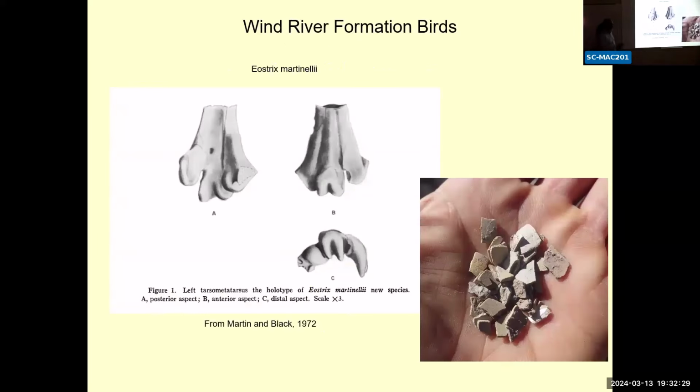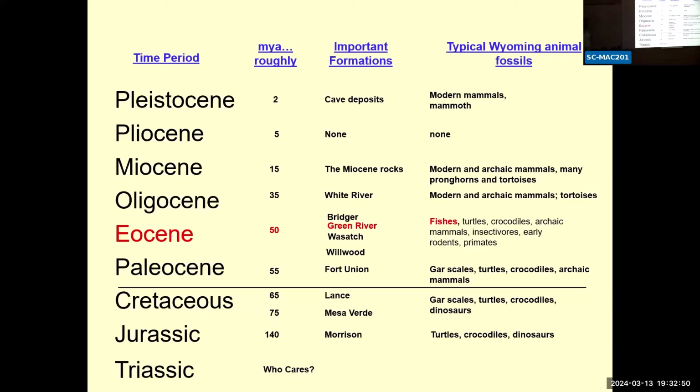Wind River Formation is about the same age. It's the stuff between, well, I lied. Yeah, this is the same stuff. Same age. There are more bird eggshells that I found out there. And the tarsometatarsus of an owl. This is all there is of that fossil. So again, not much found by people looking for mammal teeth.